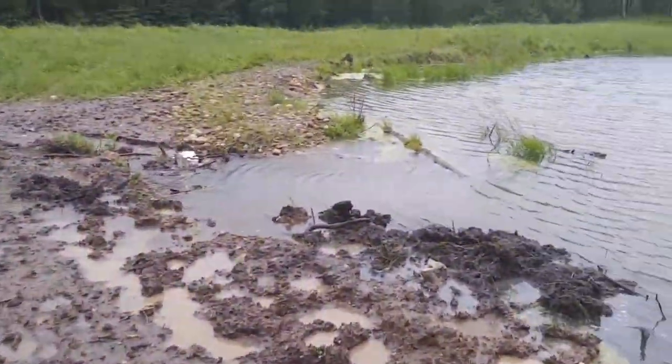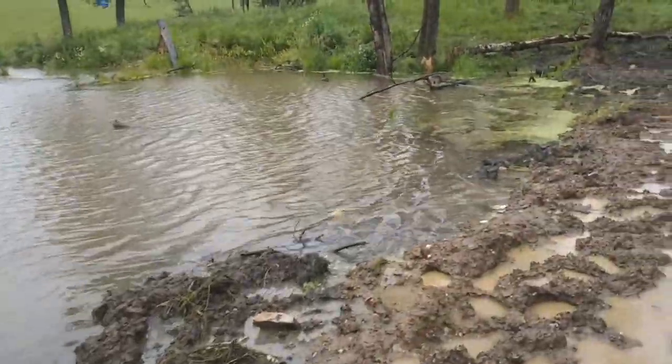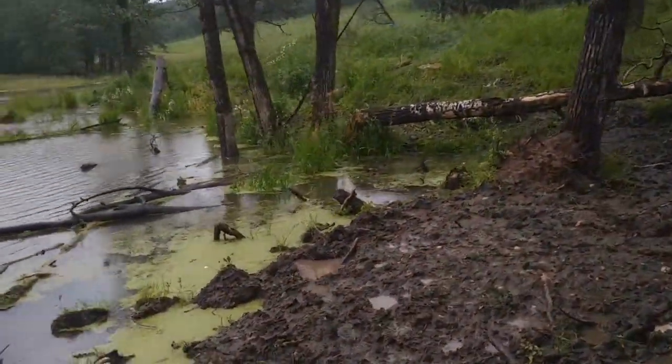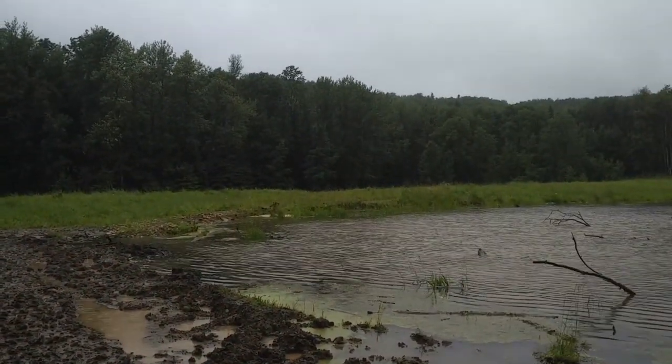But now we're going over here again and cutting through this. Wow, this whole thing could let go. Yeah, I think I got it completely clear now. Well, hopefully that takes the pressure off now. We're not just wet now. Now we're completely flooded, and it's still raining.